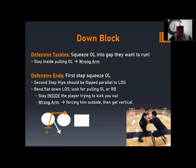Now, if there is a significant threat of the quarterback keeping the ball on the read game, we're going to play it a lot safer. We're going to squeeze. We're going to break down. But let's say the quarterback is not very athletic. Again, we stay inside of the player trying to kick us out. We wrong arm, forcing him outside, then we get vertical.